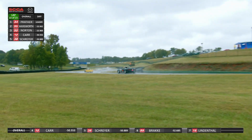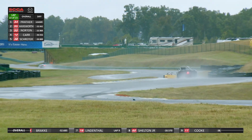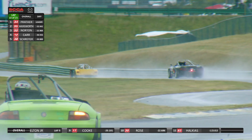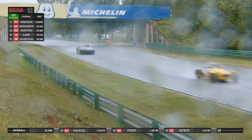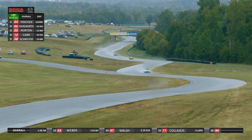Into the snake they come, and this is the section of track where Norton is extremely strong. As we saw him run down Joe Carr through the S's here previously, I think he might just be able to march away from John Ainsworth. I think he will. This is his best sector on the track. He's the fastest car of anybody in this sector, in fact, in this entire race.